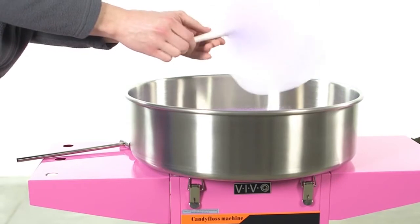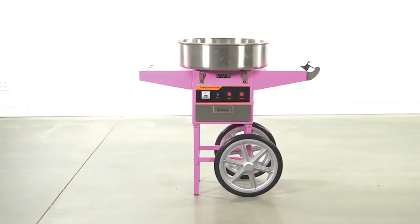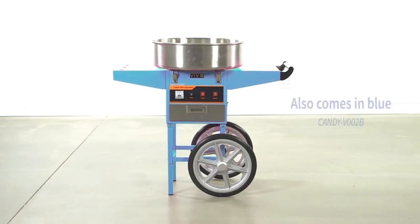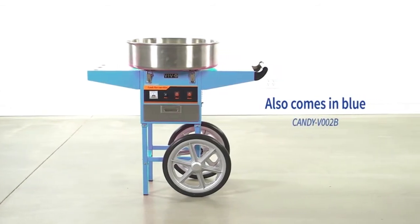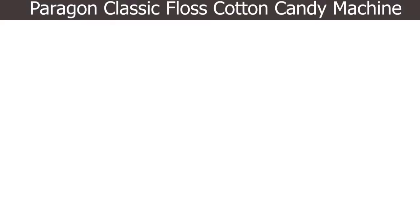Pack contains cotton candy machine, an extensive 20 stainless steel bowl, truck, stay with wheels, strong box, sugar shovel, manual and extra parts kits. Number 4. Berrigan Classic Floss Cotton Candy Machine.